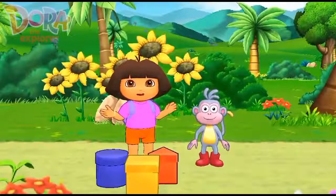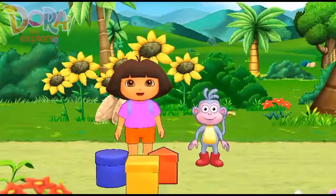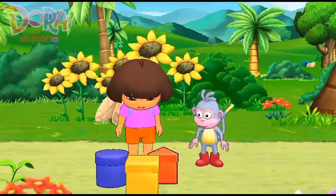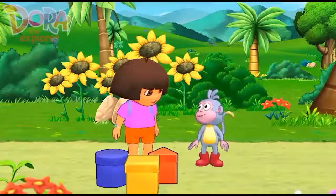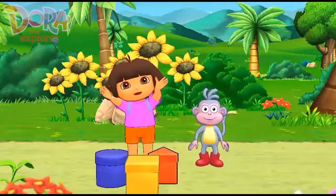Ta-da! My grandma gave me these boxes. Wow! There are three! A round-shaped box, a square-shaped box, and a triangle-shaped box. Yes. Do you like to open one? Will you help us open the box?